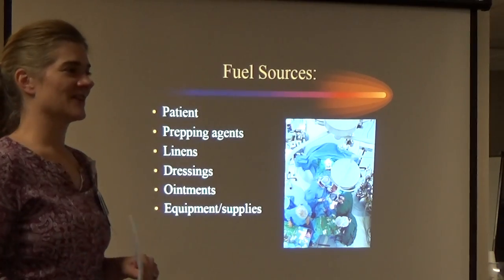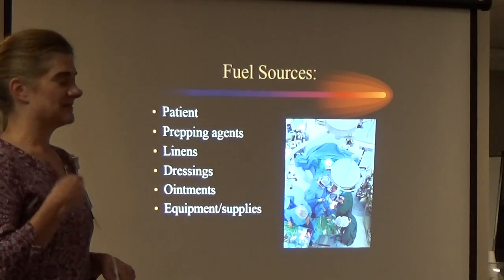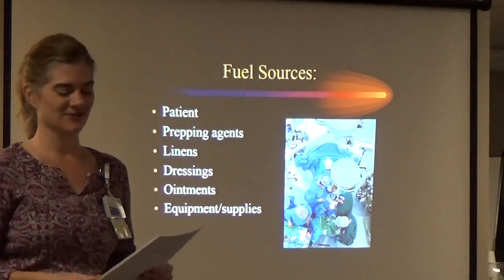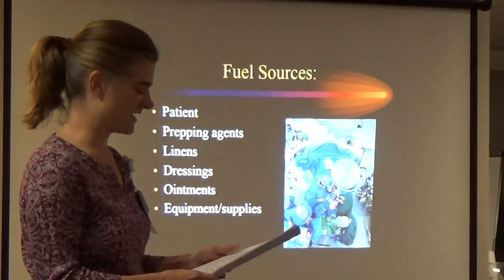Dressings, again, they're made of a gauze material. Ointments, think about those petroleum-based ointments there. What's in our chromic? There's alcohol in that chromic, so it's just being mindful of where all the potential sources of the elements of the fire triangle are.